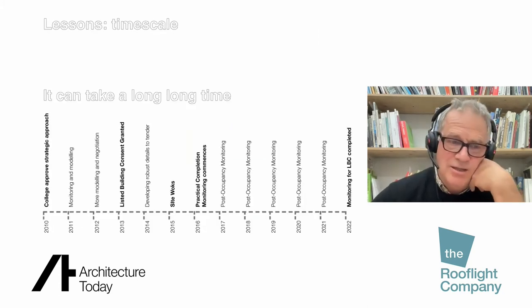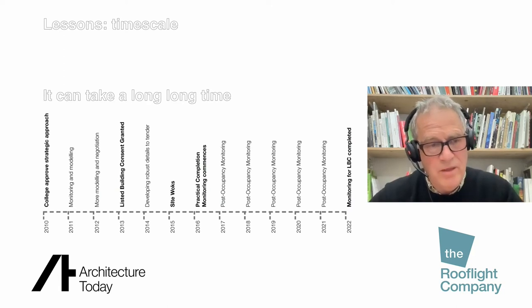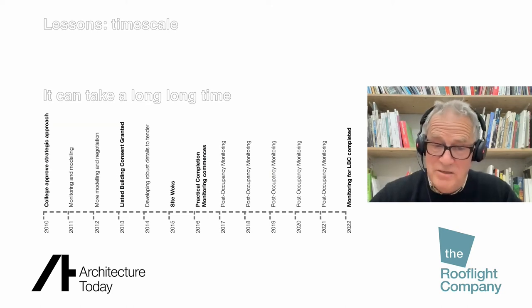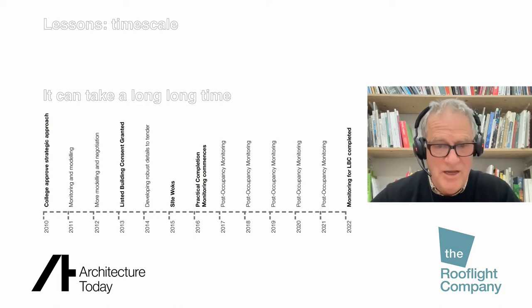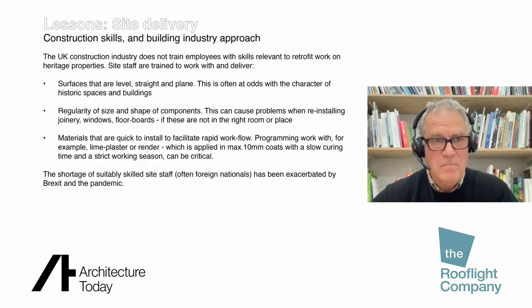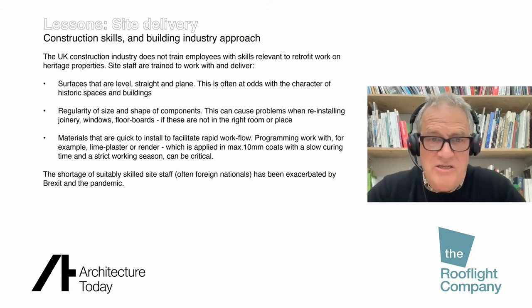In terms of lessons learned, I think the timescale was extraordinary and it can take a long, long time. So we first looked at the building in 2009. The college approved our strategic approach in 2010. The building was completed in 2016, and we are now just getting to the end of the 7-year monitoring cycle agreed in the listed building consent. So dealing with heritage buildings of this significance, it's a slow process. I think what we learned about site delivery is that the UK construction industry is not training employees with the skills relevant to retrofit work on heritage property.